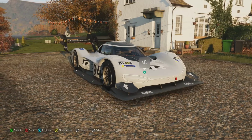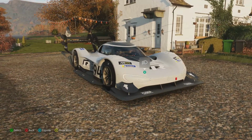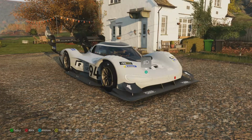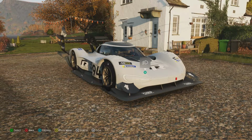Now, because obviously this is famous for doing the Pikes Peak hill climb really rather well, we're going to go onto Fortune Island and go on that little bit of section that is a hill climb and see what this car can do. So let's get out there and see just what this car is made of.